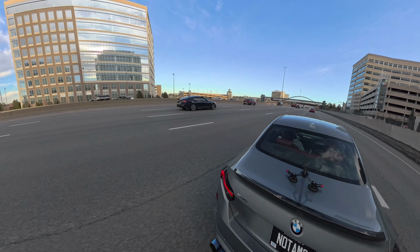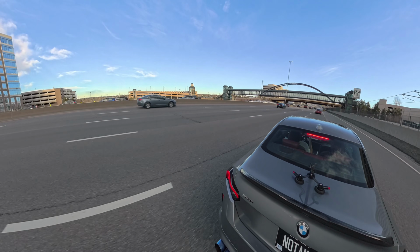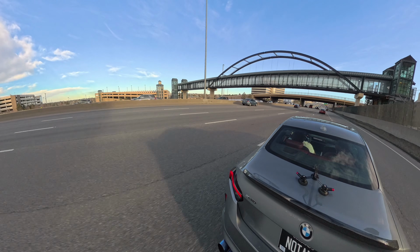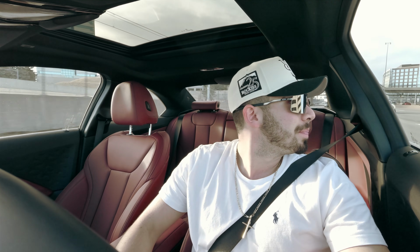The exhaust noise, you can hear the pops and bangs in the back. Not big bangs, mainly pops, but it sounds really good. And if that's something you do not want to hear, you can turn that off in the settings. So right now I'm just going to do a couple of pulls, something light, not too heavy, because there's a little bit of traffic, but that way you can hear the way it sounds.